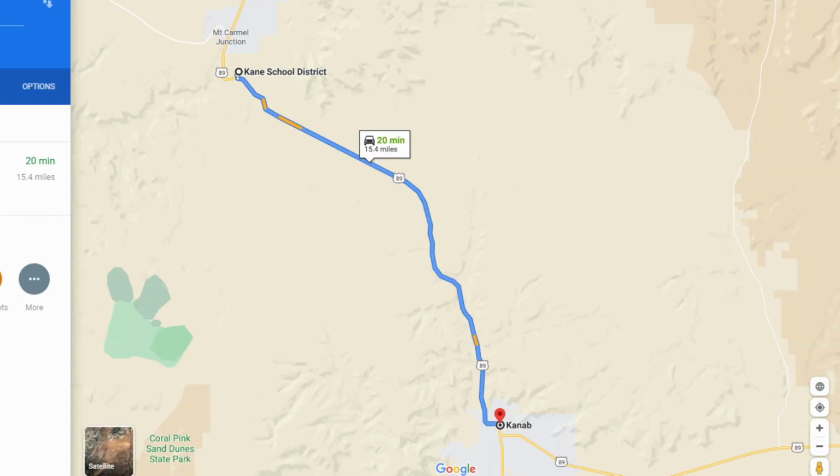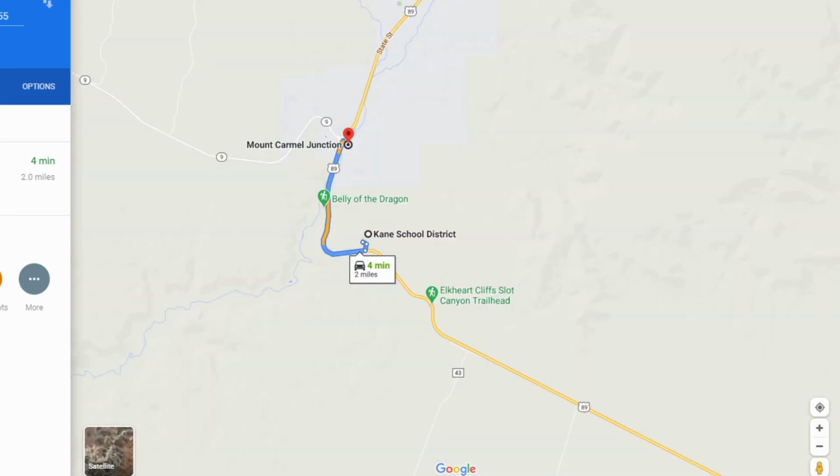So where is this spot? So the spot that we found is 15 miles north of Kanab on Highway 89. It's about 2 miles before you hit the Mount Carmel junction. It's going to be on the right side of the road, tucked into the woods, just a little bit off of Highway 89. How did we find this spot, Kenzie?